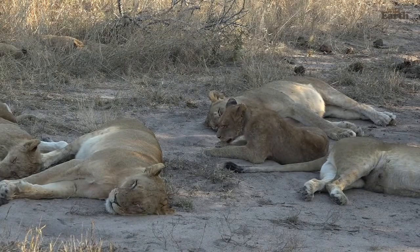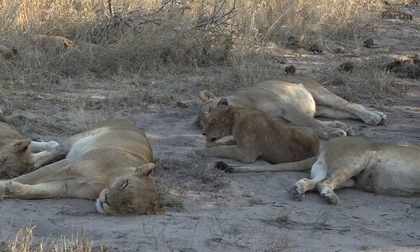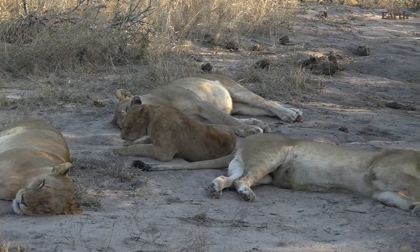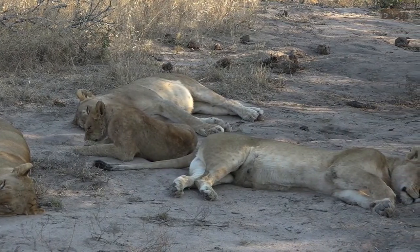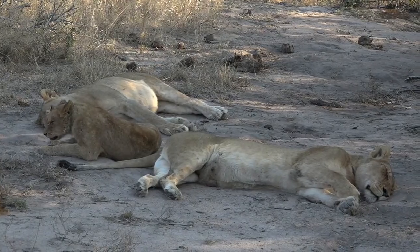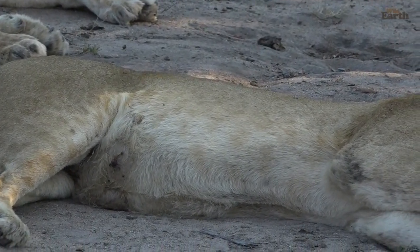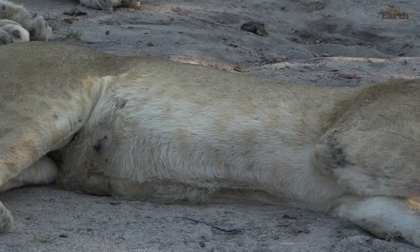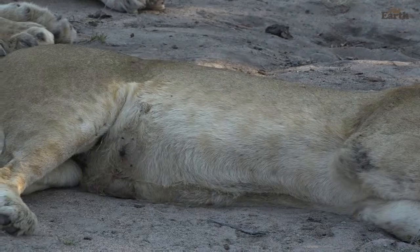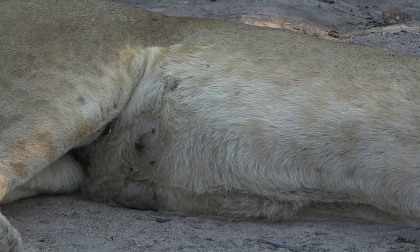Very, very full bellies. If you've been watching in the last couple of days, you'll know that they made a meal of a large Cape buffalo, who has now filled up these tummies. Lots of meat was consumed. Look at that big fat belly. You can also see her teats there from where the cubs have been suckling. Almost rubbed raw around them.